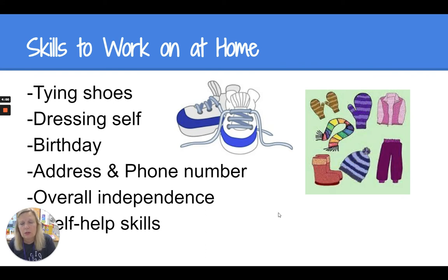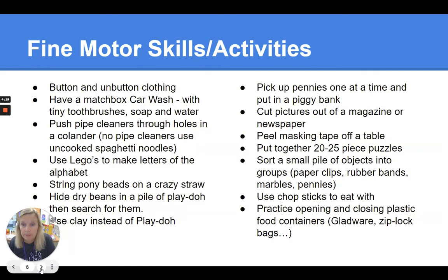Address and phone number is a huge safety concern, and that is something that all children need to know. They need to know your cell number. They need to know their address, where they live. Overall, please help your child become independent with these self-help skills. It will help boost their self-esteem, and it will help them greatly at home.